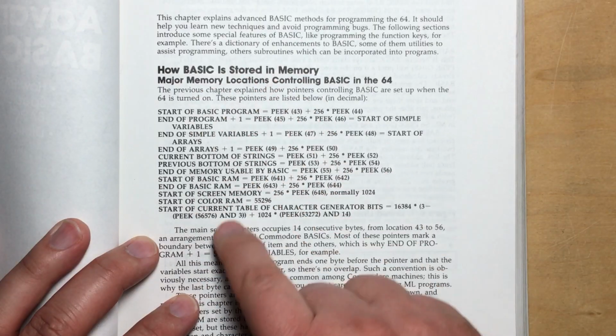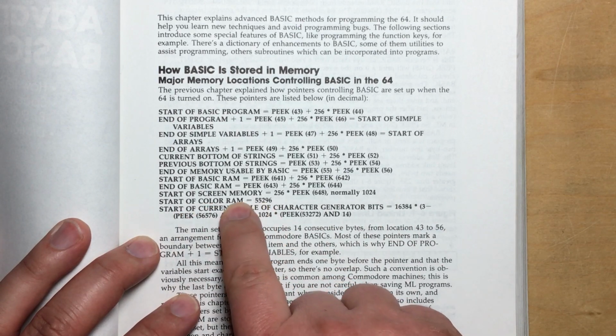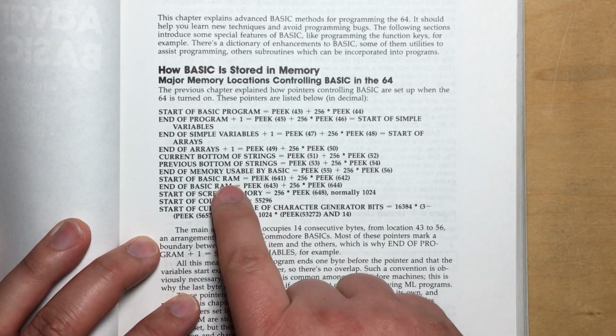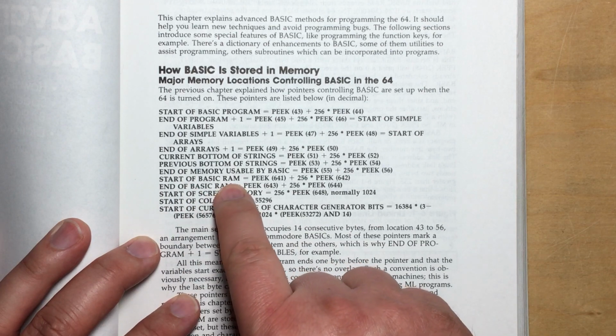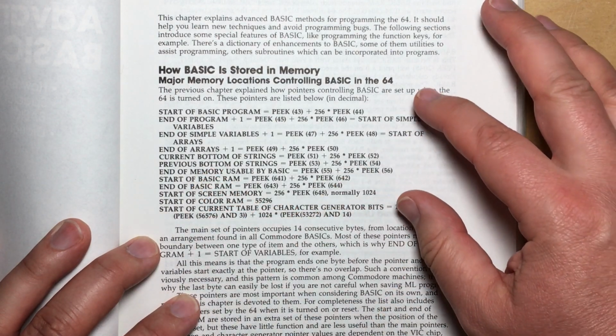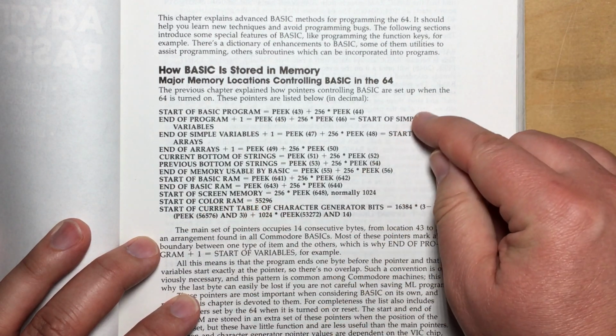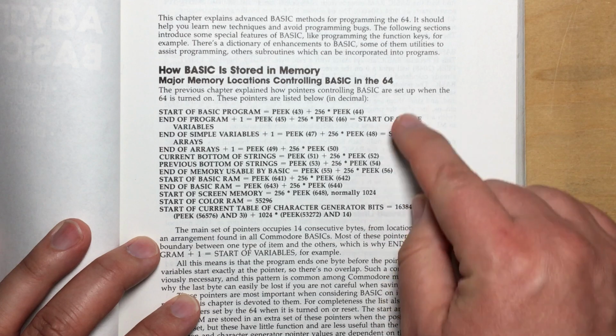This is how BASIC is stored in memory. And here you can see, like, color RAM is always fixed at that location, but where your BASIC RAM starts, screen memory, and many of these things are configurable. Color RAM is fixed, unfortunately, but everything else can be configured.